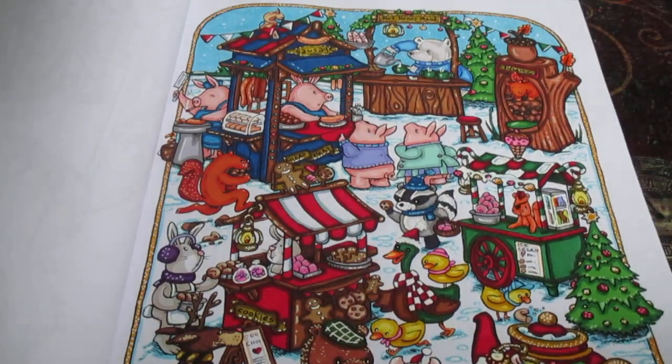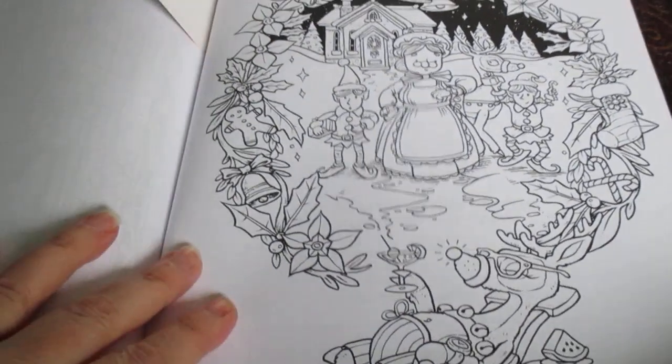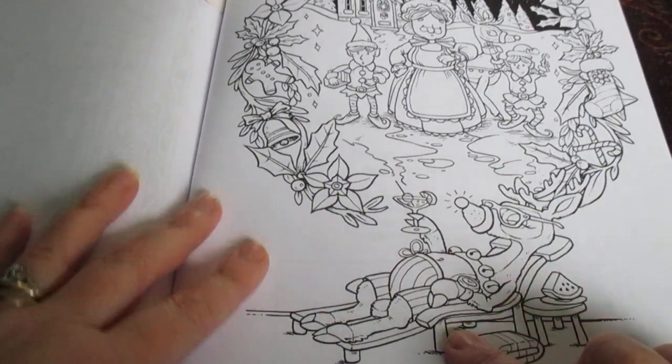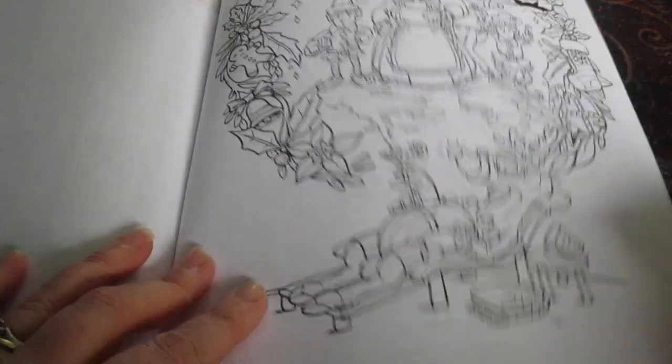But yeah, so that one, and then the one that I will be doing for the collab is this one, which is Hurry Up Rudolph. And just deciding what I'm going to do with him. It will be a surprise. It'll be next month. Okay.